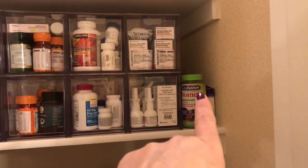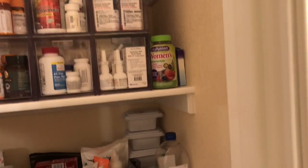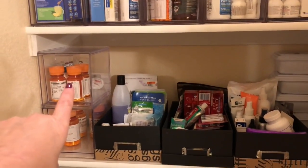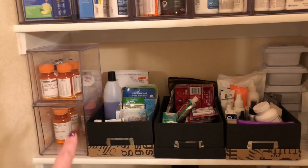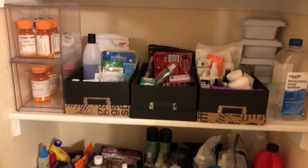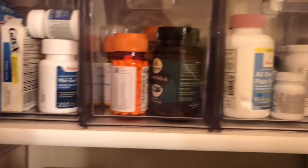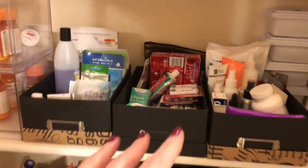My multivitamins would not fit in one of those. It was just a little too tall. Then John's prescriptions here and some extras that he had. I need to find out if he even needs to keep those. The rest of these things, these little containers here, they're not that high. And so a lot of these other things would never fit.